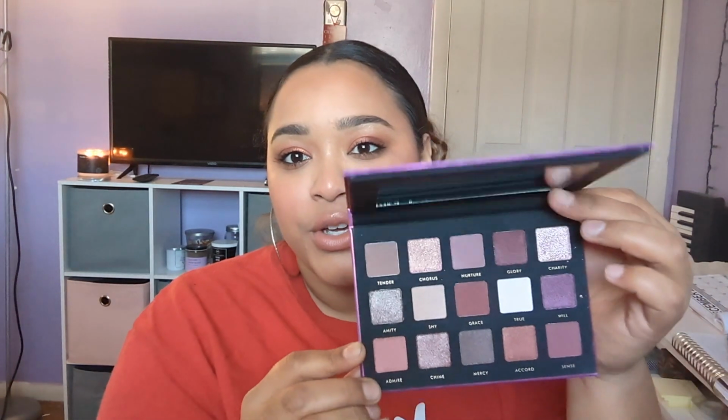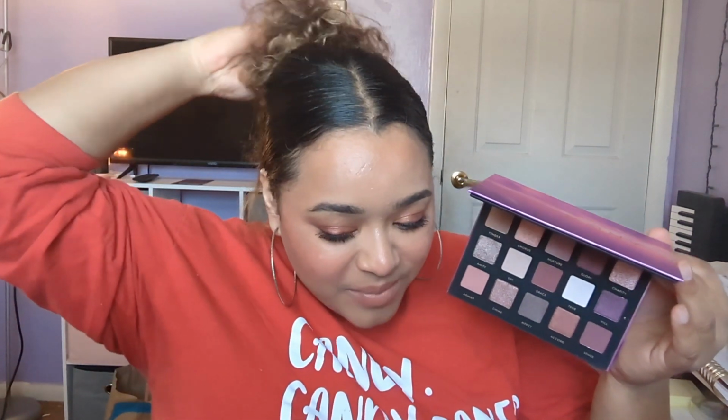This one I've only used once, but I love the Alter Ego formula. So this is the Alter Ego Harmony palette. Again, it's just mad because Alter Ego makes a great quality formula, but obviously it's a dupe. So its intention is to be exactly the same as the other palette. And obviously that always gets the company in hot water, but I really do like this palette.